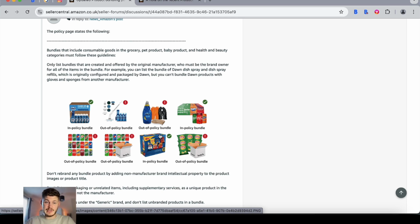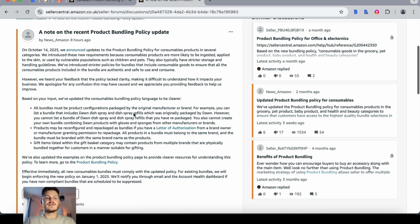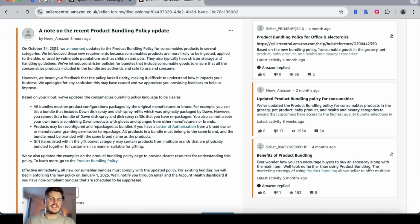But obviously the bundling policy means that for lots of different things, you can't really do that anymore unless the original manufacturer has done it. So there is a brand new update, which was at this point in time only released 8 hours ago. So on October the 14th, this is definitely a typo. October the 14th, 2024, not 2025, we announced updates to the product bundling policy for consumable products in several categories.